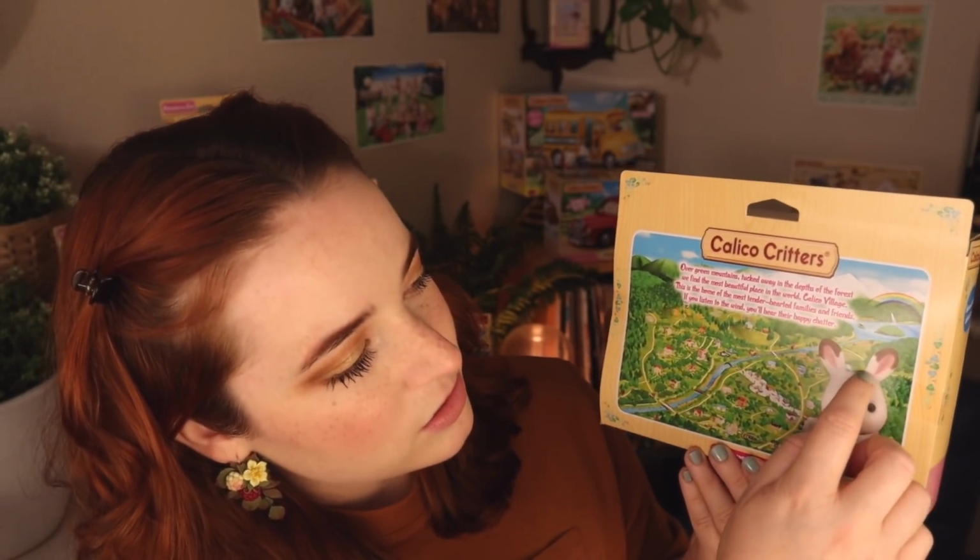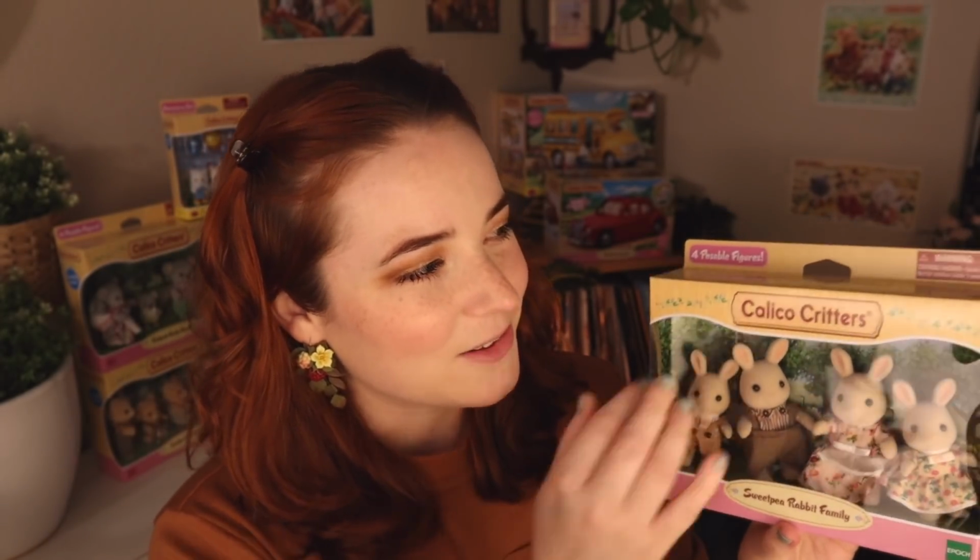And here's the daughter of the Sweet Pea Rabbit family. And it says, "Over green mountains, tucked away in the depths of the forest, the most beautiful place in the world, Calico Village. This is the home of the most tender-hearted families and friends. If you listen to the wind, you'll hear their happy chatter." So that's the sweet little statement just about the critters as a community.